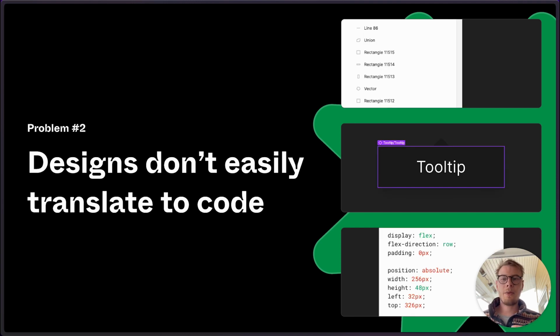Second problem is that designs don't easily translate to code. And I'm not talking about one-click, code's ready, you don't need to do any manual coding. I'm not talking about that. That works for some things, but I'm talking more generally around design and code, just thinking about things in different ways and having a different perspective on the data model, where designers are thinking about vectors and groups and shapes. Developers are thinking about components, properties, accessibility, and a more structured data model. Now, this can be hard to translate between the two, and we don't think it needs to be.